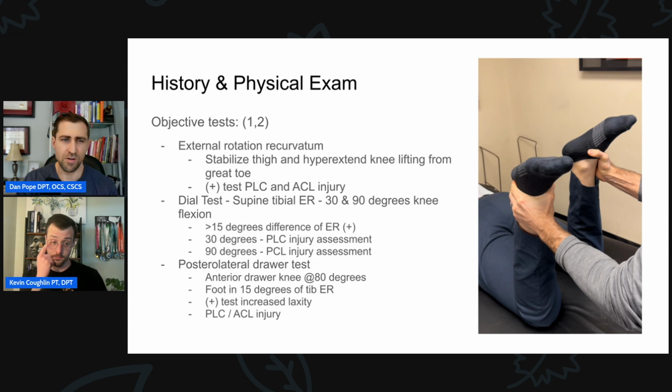Does that make sense so far, Kevin? I know these are kind of newer tests that a lot of PTs don't have a lot of familiarity with. Yeah, no, those are good. And I think the videos that you do will be real helpful. For the posterior lateral corner, where it said greater than 15 degrees, is that compared to the contralateral side? Yep.